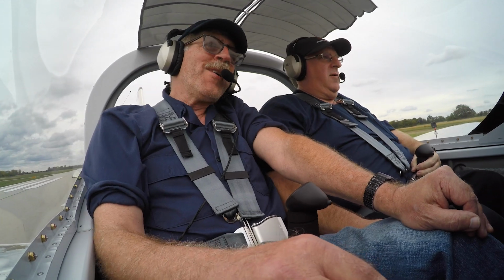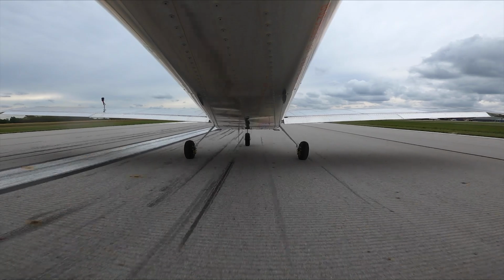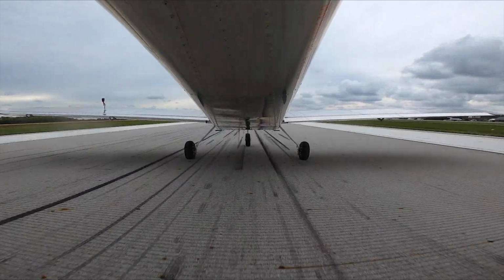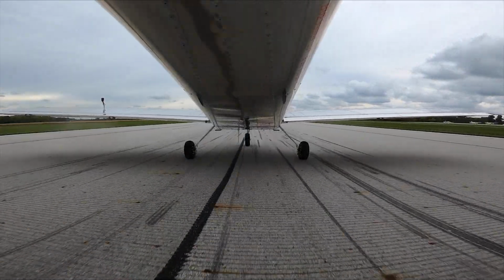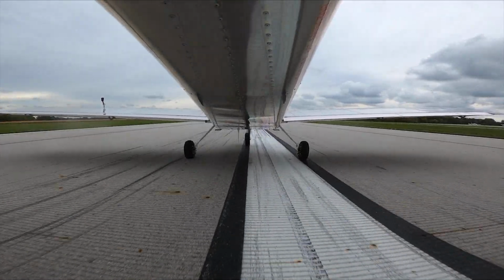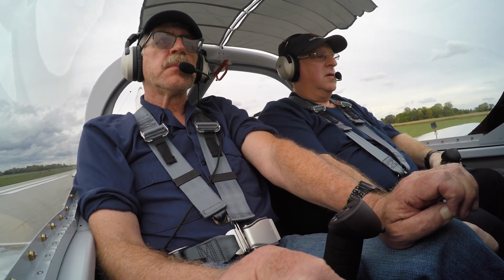Holy bueno! Yeah, I'm going off the runway though. Okay, yep, get back on the runway, see at the flaps. Yeah, we forgot to take our toes off the brakes. Now, maybe. Right, flaps are up. Here we go. But that was a super, super smooth touchdown.